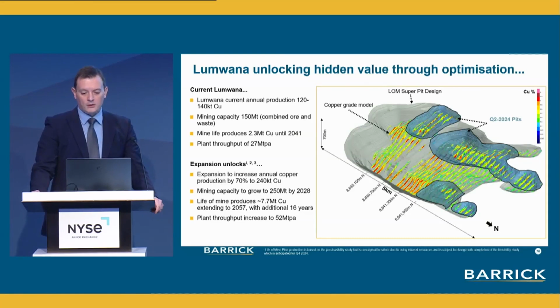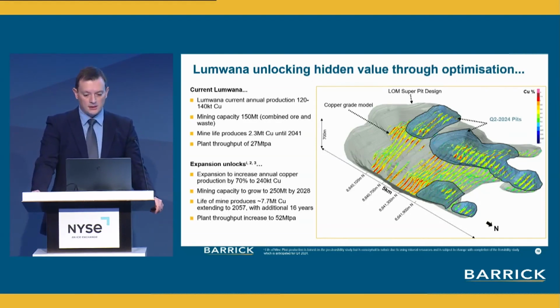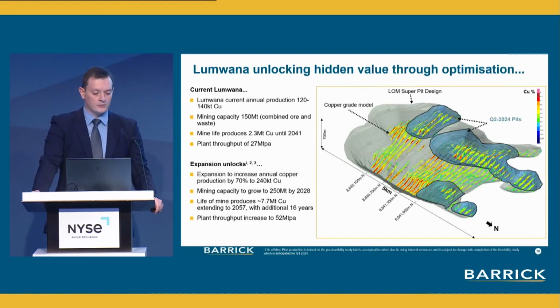The second key component of the expansion is the ramp-up of total mining volumes. These are expected to increase incrementally year on year from 150 million tonnes this year to approximately 290 million tonnes in 2029, and then to an average run rate of 300 million tonnes from 2030 for the subsequent 10 years. Throughout the course of this ramp-up, we will increase the current ultra-class trucking fleet to a total of 10 ultra-class shovels and 70 ultra-class trucks by 2030.